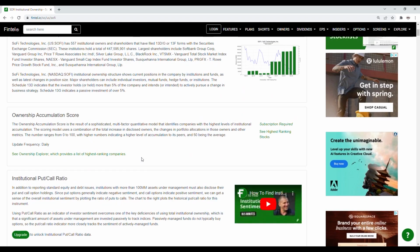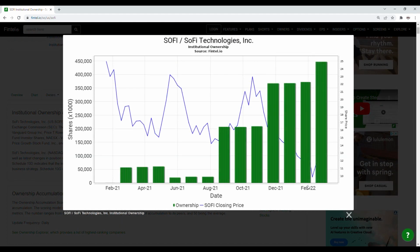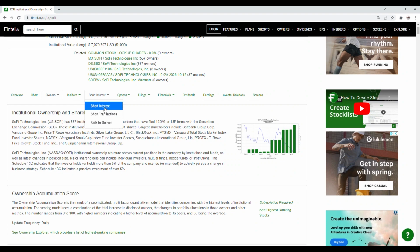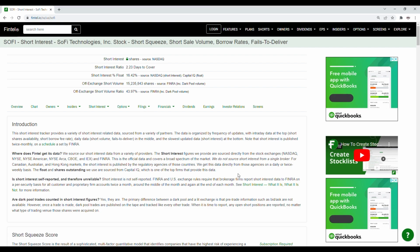And then when we take a look at our graph here to see how institutions have been loading up, you can see that as far as the latest, institutions have been taking advantage of the dip. And now when we take a look at the short interest, the off-exchange short volume ratio is at 43.97%. And then for the off-exchange short volume, it is just over 15.23 million shares.